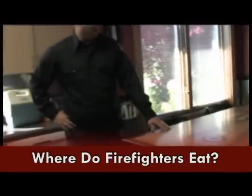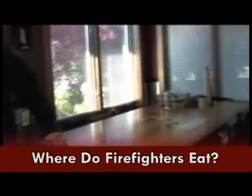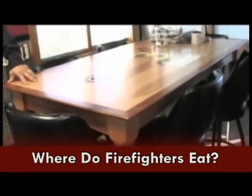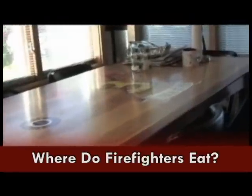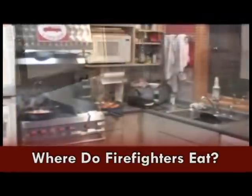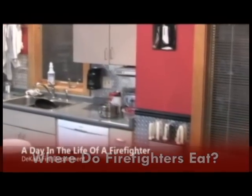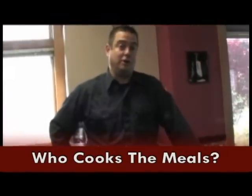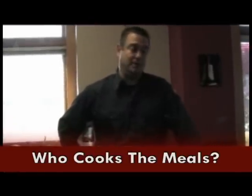We had one of our guys at home design this table specifically. It's got hose couplings and everything on there, and he did it all on his own. But we'll come in here and this is where we will eat. We've got our refrigerators here and our stoves and whatnot. Usually we pick guys to do the cooking. I usually do the cooking on our shift. Our lieutenant actually does a real good job of it too, so sometimes he'll do it as well.